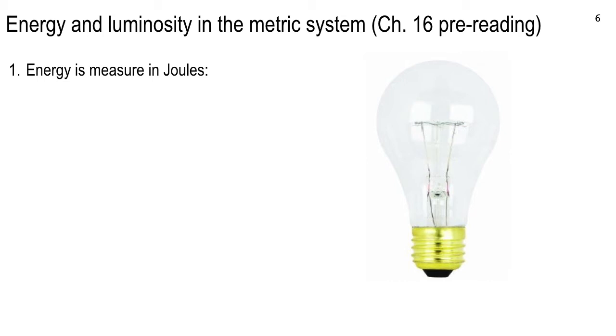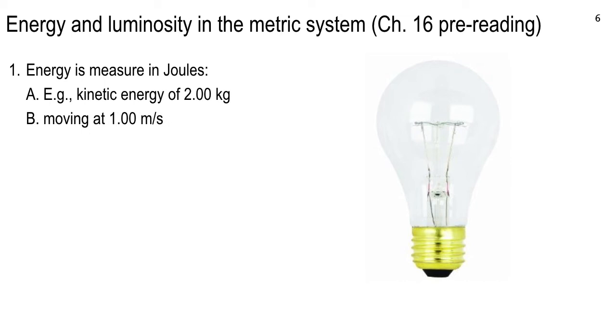The metric system unit of mass is kilogram. The metric system unit of time is the second. The metric system unit of distance is the meter and the centimeter. The metric system unit of energy is the joule. And 1 joule of energy is effectively the kinetic energy of a 2 kilogram object moving at 1 meter per second.